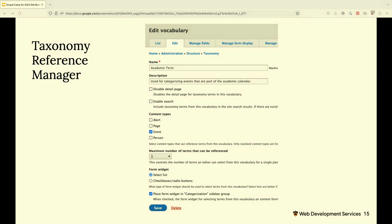This is a module I wrote called Taxonomy Reference Manager. When you edit a taxonomy vocabulary in Drupal, the fields that you get, I think, are just title and description. So everything else on this form is something we added. It lets us create custom taxonomies on sites and then very quickly add the taxonomy reference fields to our standard content types to reference that vocabulary.